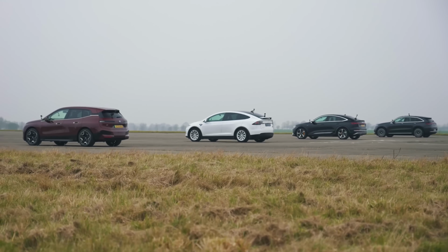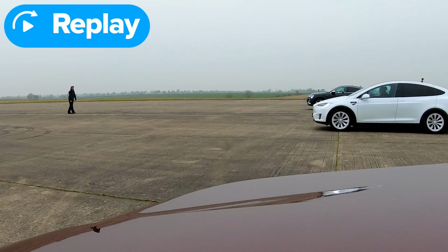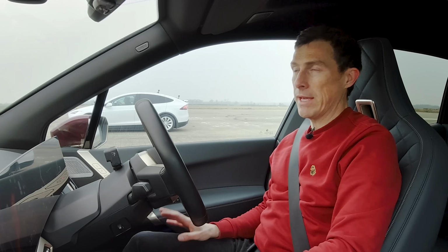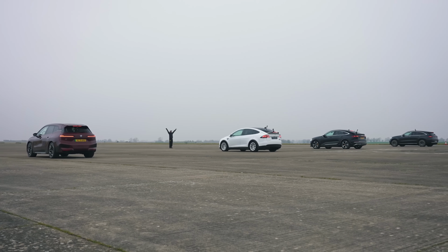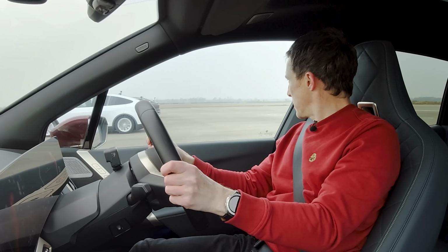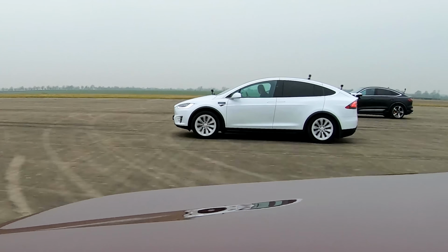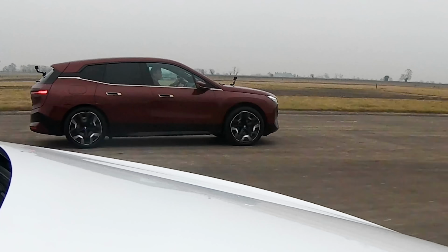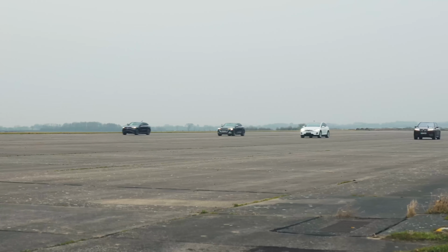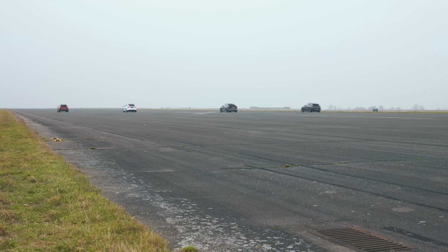Do you know what? We've decided to have another race for good measure because the Audi might have jumped the start and some of the other cars might have been a bit slow. Not me. No, I did it perfectly honest. Anyway, let's do it again. 3, 2, 1. Oh, that was a better start from everyone there, apart from the Audi. Oh, I'm liking this one. What's going on?